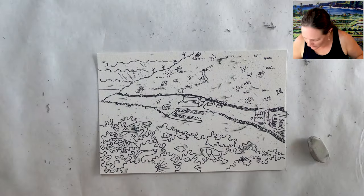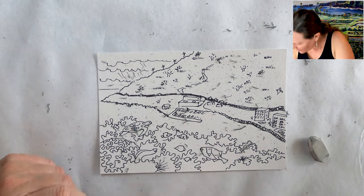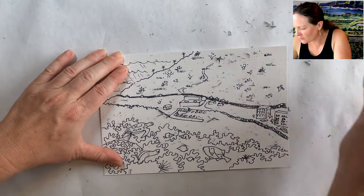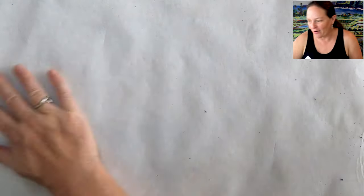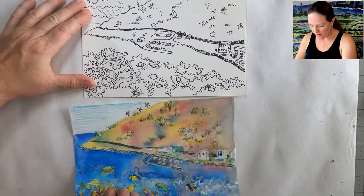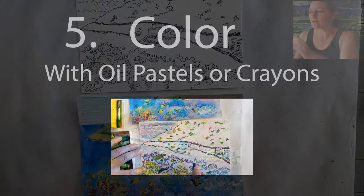Ooh, sometimes I miss spots. There we go. Caught those. And then all those eraser bits, I'm gonna put into the trash, and make it so I have a nice clean area for the next step. So this one, I Sharpied, this one, I didn't. Both can be beautiful.